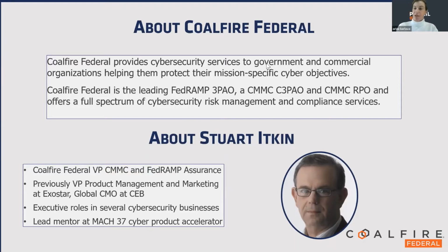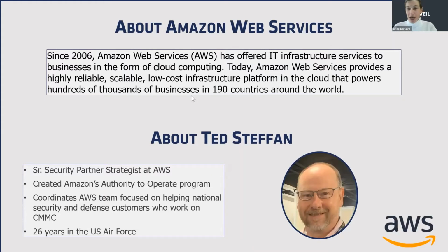Cyber Product Accelerator. Speaking next will be Ted Steffen from a company that needs no introduction, AWS, also known as Amazon Web Services. Amazon Web Services has been in the cloud since 2006, providing cloud computing services. Today, Amazon Web Services provides a highly reliable, scalable, low-cost infrastructure platform in the cloud, powering hundreds of thousands of businesses in over 190 countries around the world.